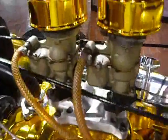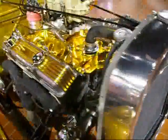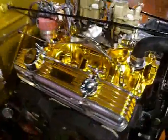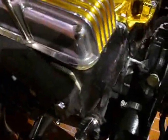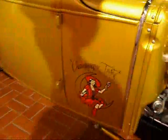Early small block Chevy, 4-barrel intake with two barrels, Strombergs or similar, with a generator, old school. Ford with Chevy power. It's an old 327. It's got the pipe plug there in the cam gallery. Body number Ford. Champagne taste.